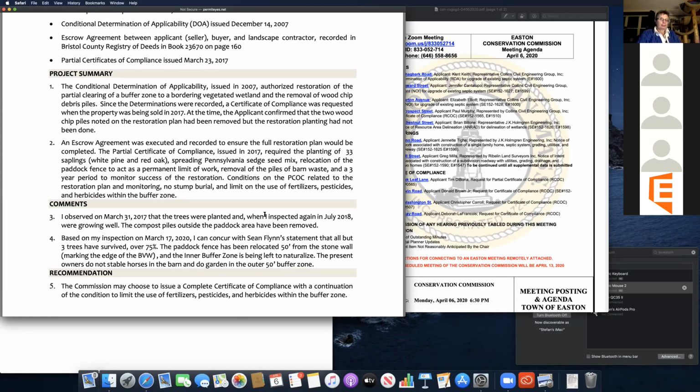Wow. I know, they did that a lot in those days. I was not on the board when you handled this first. So the reason the partial certificate was issued is because we wanted to do enforcement on them, because a 50-foot buffer zone of restoration was not addressed.